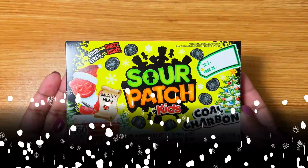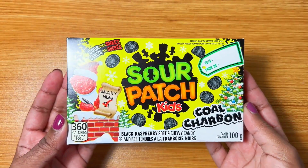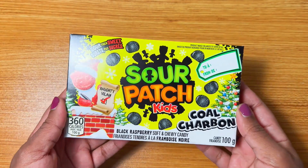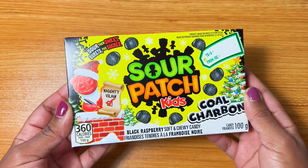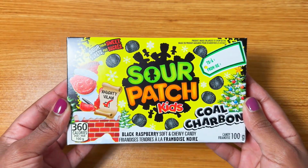Who wants a lump of coal for Christmas? Not me, but I will try the Sour Patch Kids Coal Black Raspberry Soft Chewy Candies. Now, this is the first time I think I've ever seen these in the store. I definitely haven't tried them yet.